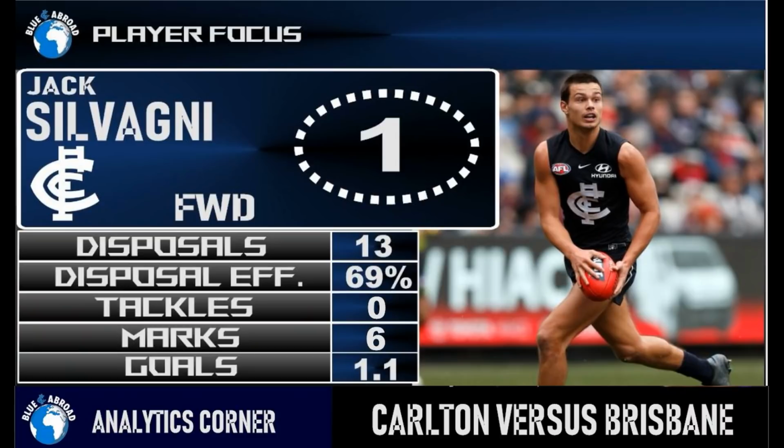So let's look at the players individually then. Jack Silvani's first cab off the rank, obviously a number one. And I thought it was a fairly solid game from Jack. 13 touches, 69% disposal efficiency. There were 0 tackles, when your game's built on forward pressure. To be honest, they didn't really look to exit rebound 50. They didn't rebound 50 from his side of the ground. But I mean, 6 marks, 1 goal. I thought it was a really solid game from Jack.